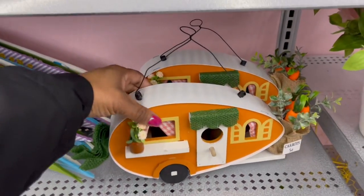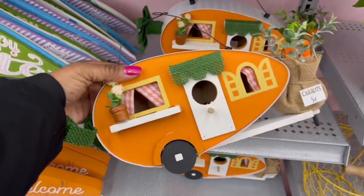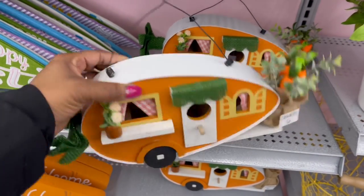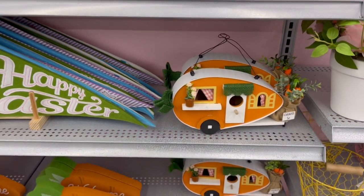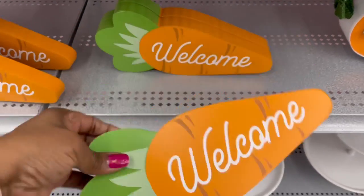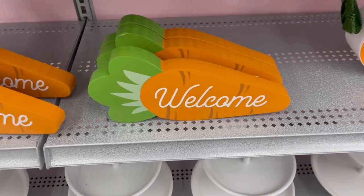The stuff is just so darn cute. Look at this. Is that a carrot? That's a carrot. That's cute. Carrots, 5 cents. $19.99 for that. I would have to come in here like every day and grab one thing with a coupon. You feel me? Got these carrots down here. Welcome. 10. They're so cute, right?